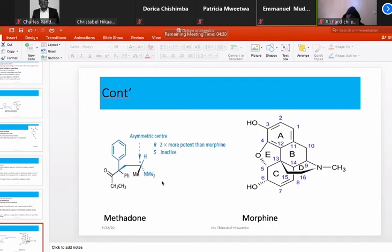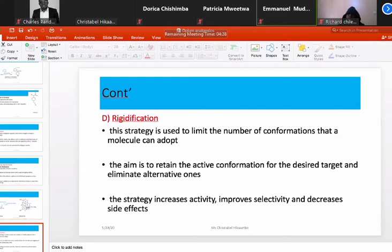And so we're talking about the different strategies that can be used in coming up with different morphine analogs. The fourth strategy is called rigidification. This is where you are trying to make your compound rigid so that its conformations are reduced. What we mean by that is that certain molecules are very flexible, meaning they can be in different orientations in space.